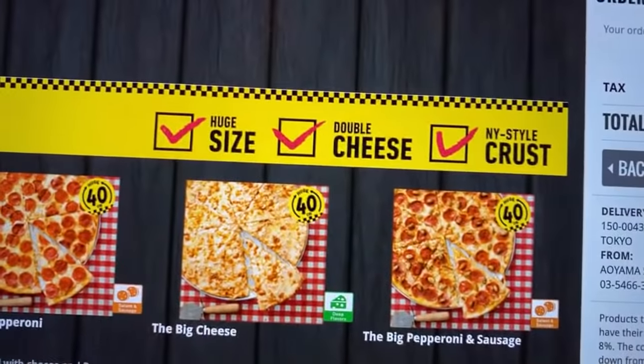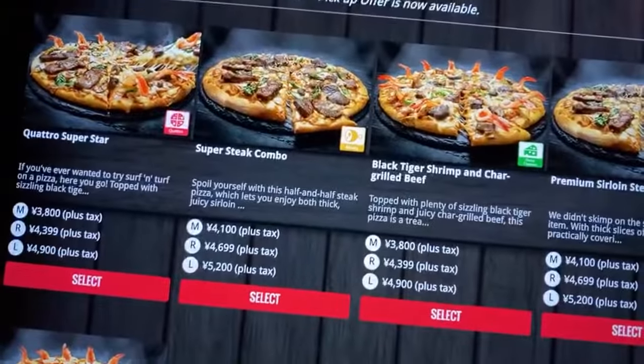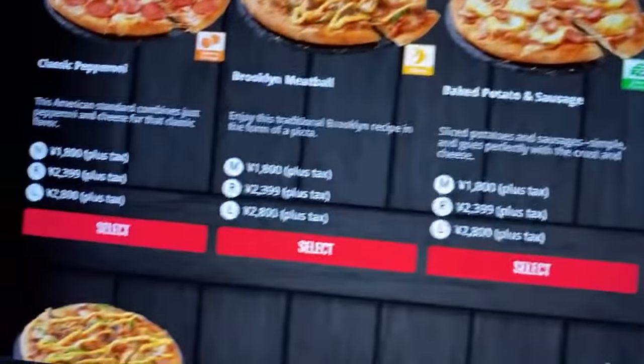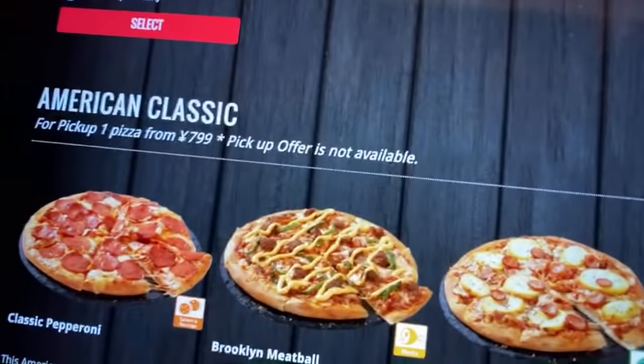The big, that's huge size, double cheese, New York style crust. And then we've got Superstar. Pickup offer is now available. We've got American Classic, which all these cost $18 minimum, but then it says for pickup, one pizza for $8, but then it says pickup offer is not available. So I don't know what that means.